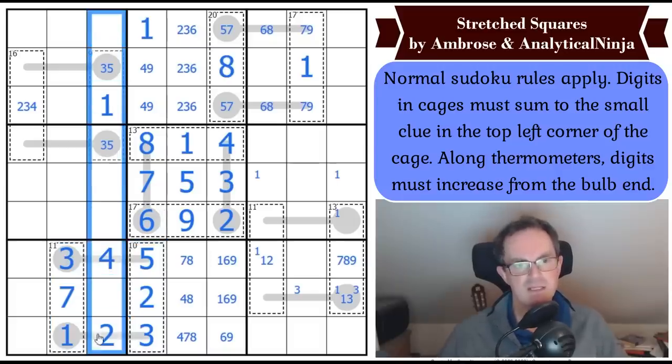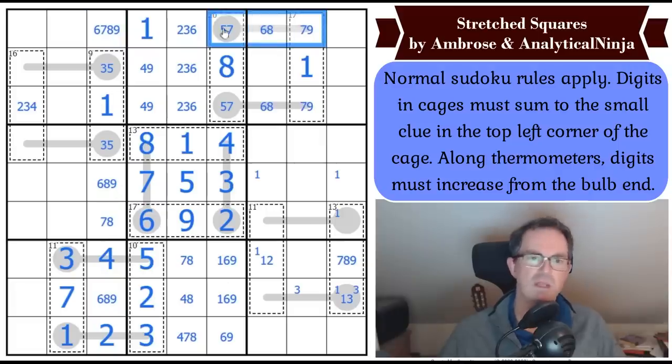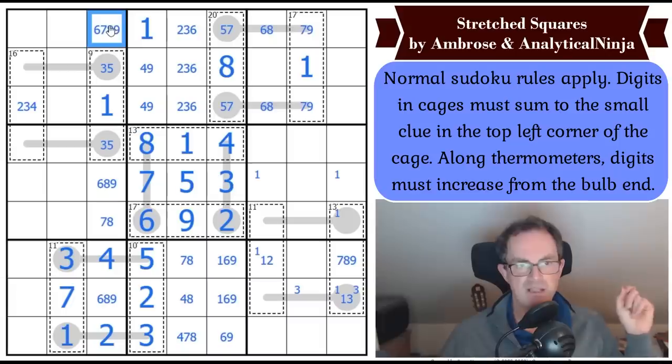In column 3, by Sudoku, I've got a 1, 2, 3, 4, 5 quintuple. So these cells have got to be 6, 7, 8, and 9. Now, can we do any magic with that? That's not 7. That's not 6 or 9. That's not 7. So this one would become very interesting if this one was the 7, 8, 9 thermo. That would force this to be a 6.